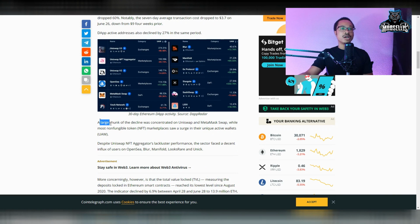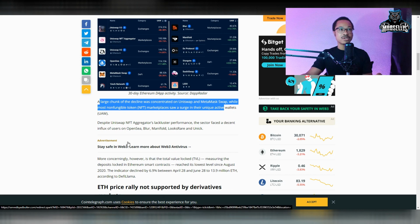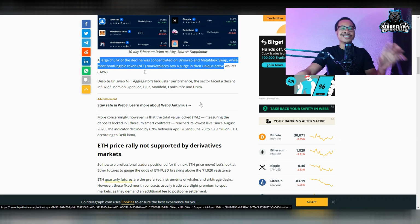A large chunk of the decline was concentrated on Uniswap and MetaMask Swap, while most NFT marketplaces saw a surge in their unique active wallets. So despite Uniswap's and the NFT aggregators' lackluster performance, the sector faced a decent influx of users on OpenSea, Blur, and Manifold. It's pretty interesting. I think it's just dropping because people are using it slightly less because of economic hardships. And like they're saying with the macroeconomics, the recession is pretty much here. People like to say the recession's coming, but it's been here for a while. But anyways, let's keep going over this.